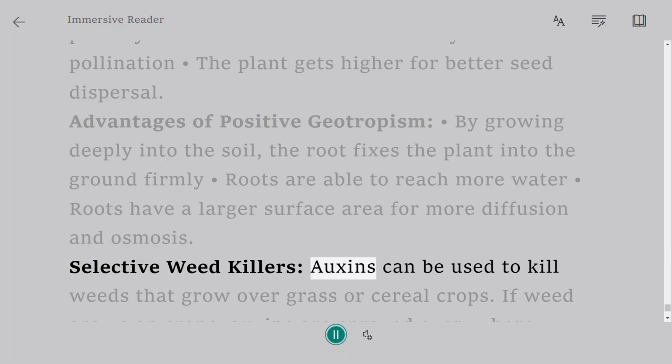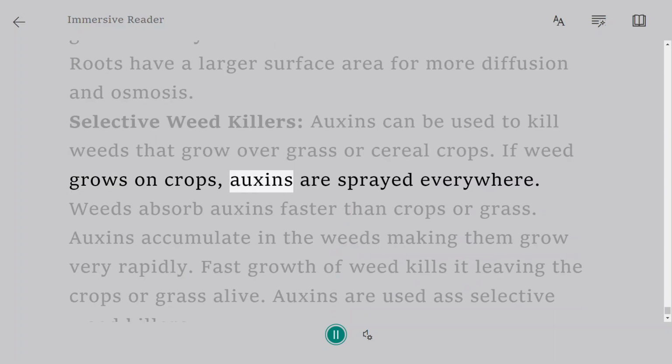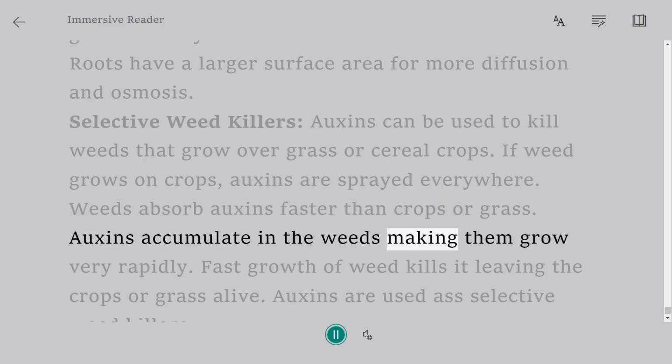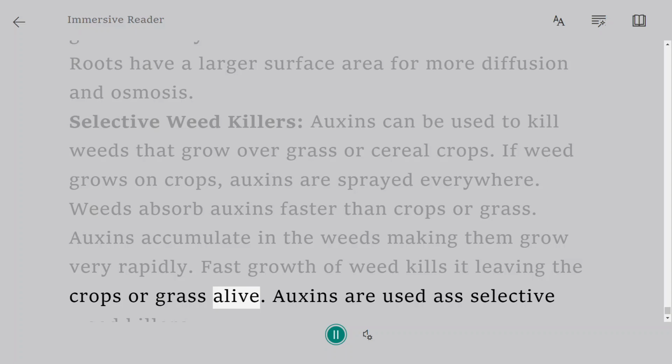Selective weed killers: auxins can be used to kill weeds that grow over grass or cereal crops. If weed grows on crops, auxins are sprayed everywhere. Weeds absorb auxins faster than crops or grass. Auxins accumulate in the weeds, making them grow very rapidly. Fast growth of the weed kills it, leaving the crops or grass alive. Auxins are used as selective weed killers.